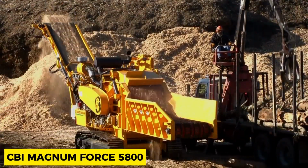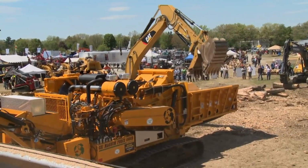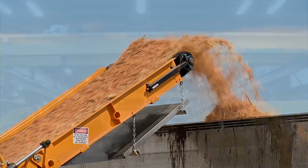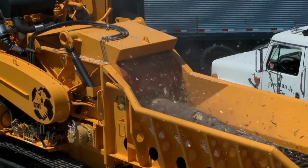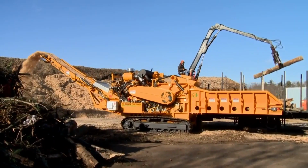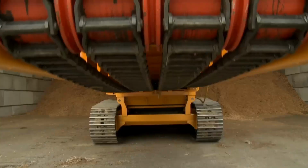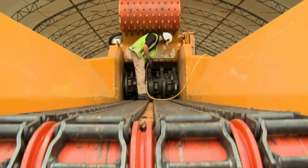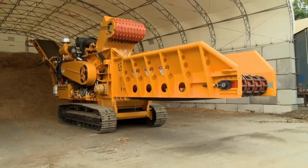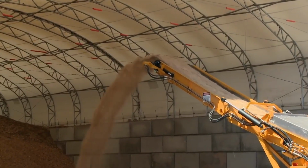CBI Magnum Force 5800. The machine you're currently looking at is the CBI's Magnum Force 5800, a mid-size machine designed for lifting materials on site. It was designed to meet the needs of contractors working with little production needs or limitations in transportation. The offset spiral rotors, stop and screen design and dimensions are the same as the Model 6800 for maintaining a high level of grinding performance.